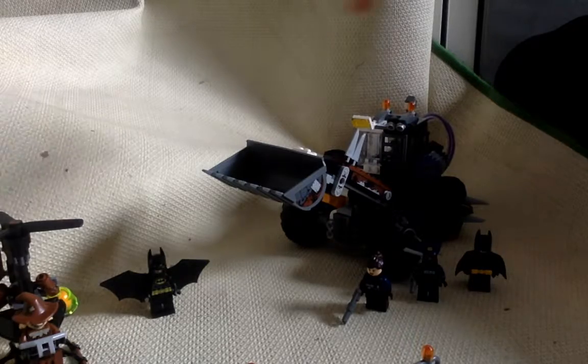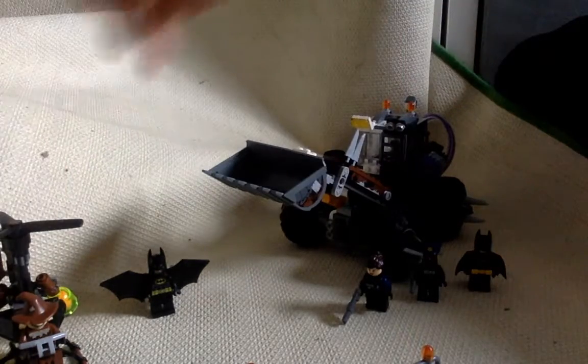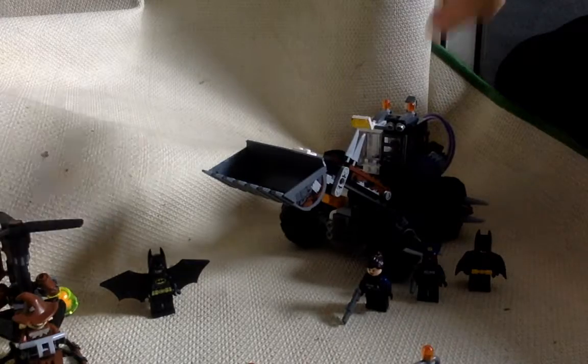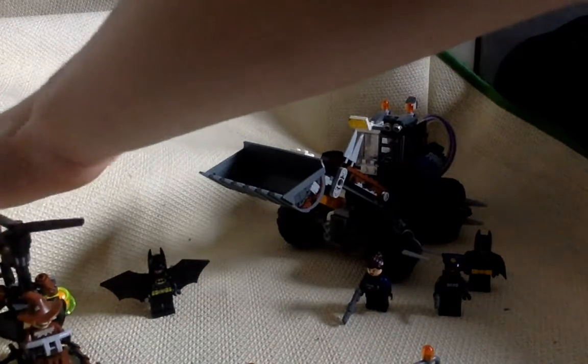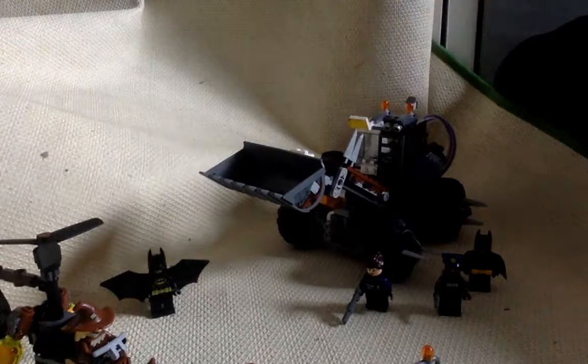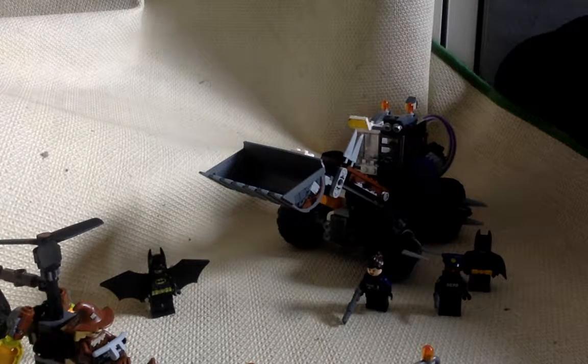But yeah, these are the two sets. Scarecrow and Two-Face. How did I get that mixed up? Two-Face and Scarecrow. One in a tiny little helicopter that's actually very scary and looks effective. And the other one in a double digger demolition, the Two-Face excavator. Two-Face and double demolition cost me, I think, €50 over here. And Scarecrow's, which cost me €15.